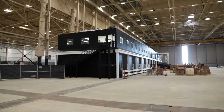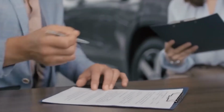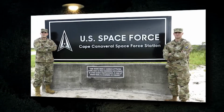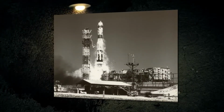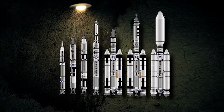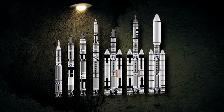At SSC, they've got 2 testing facilities for engine and stage testing. They have access agreements with the United States Space Force to both the Cape Canaveral Space Force Station in Florida and the Vandenberg Space Force Base in California. Relativity also upgraded Launch Complex 16 at CCSFS, which had previously been used to launch the Titan 1, Titan 2, Pershing 1A, and Pershing 2 missiles.